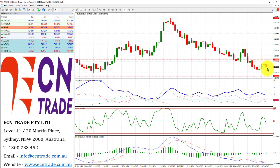But overall, though, if the dollar does recapture that 105 area, we are looking back towards 106.45.55. In light of some of these markets, there's still little trend to support direction, and we're just trading or churning inside these ranges.